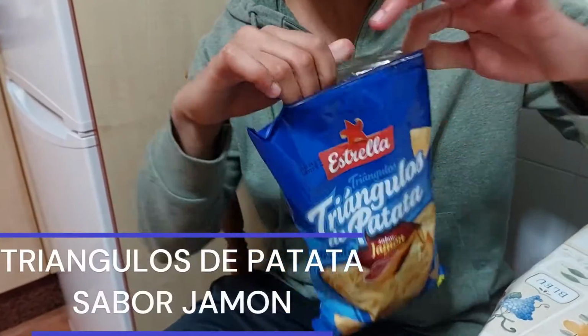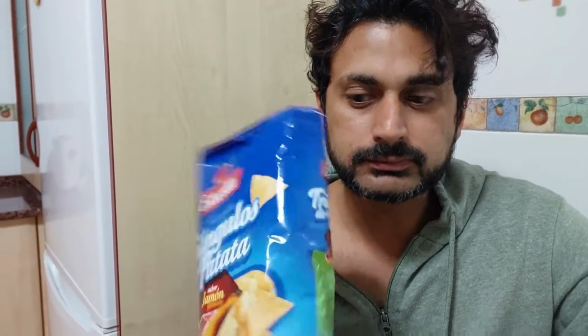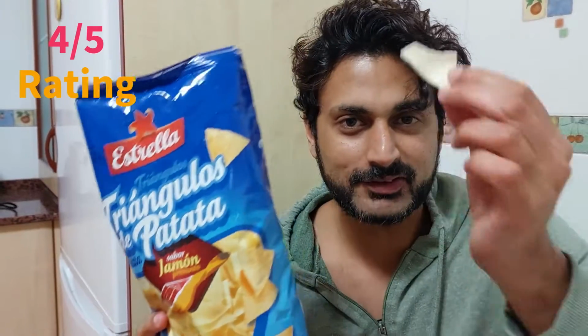Triángulos de patata. Yay! It has a smoky flavor. It's very smoky, yeah. You like it? I like it. I will give it a 4 out of 5 because of the strong smoky flavor and the triangle. Okay. So 4 is not bad. Very good review. Better than the empanada. The only reason is because I like empanadas fresh. Okay. And which one is next?